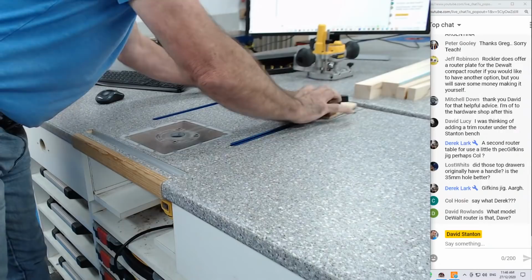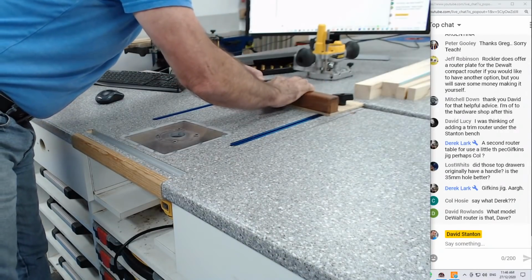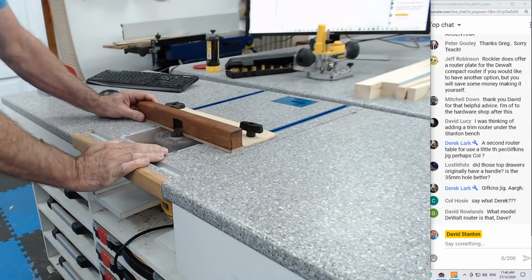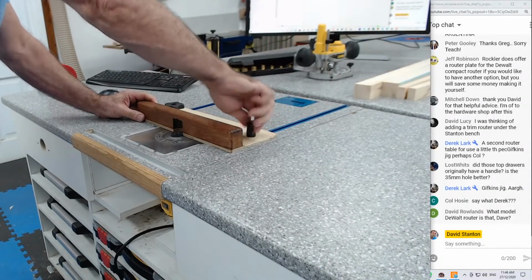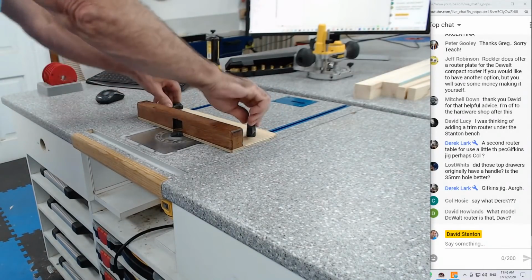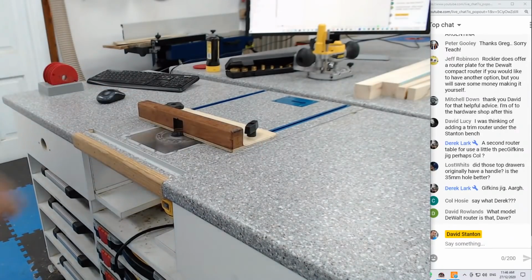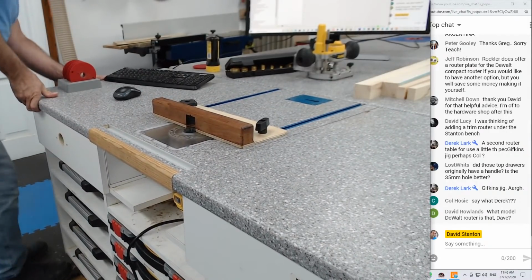Got it. Didn't get that one. I'll rotate that around just a touch. Got it now. Bring it down to here. And then tighten that up. Ain't going anywhere. Lock that back into position.